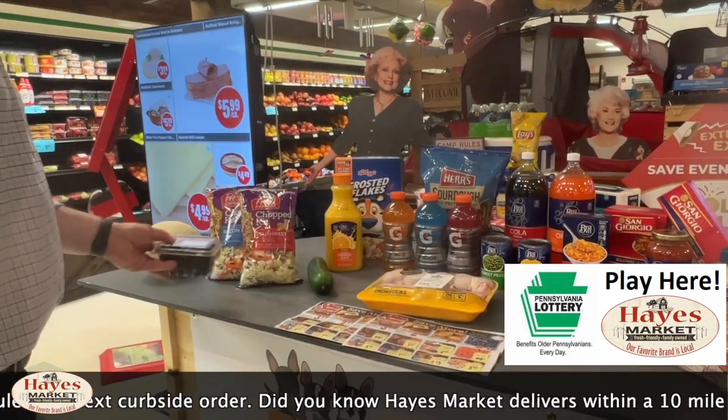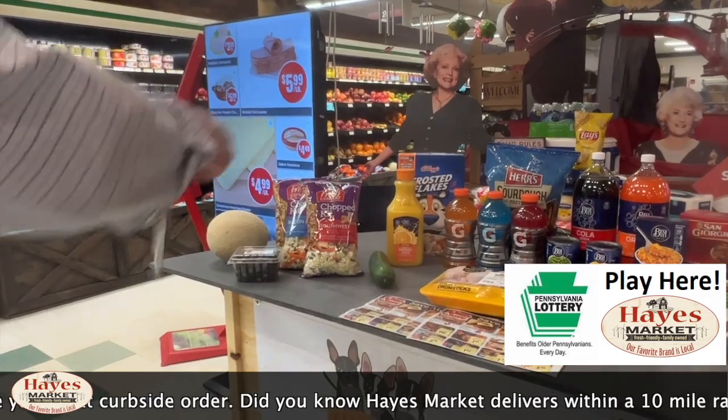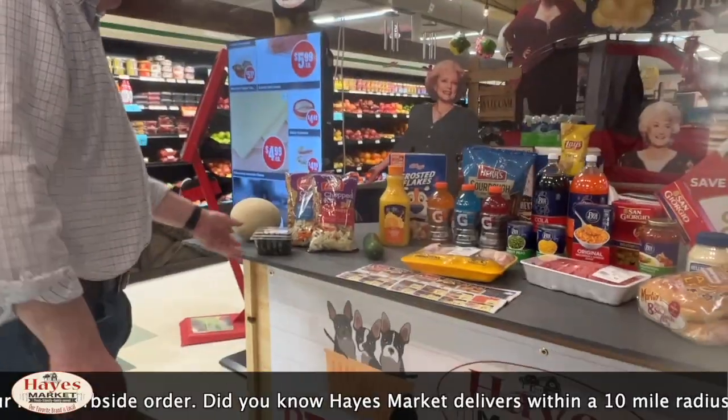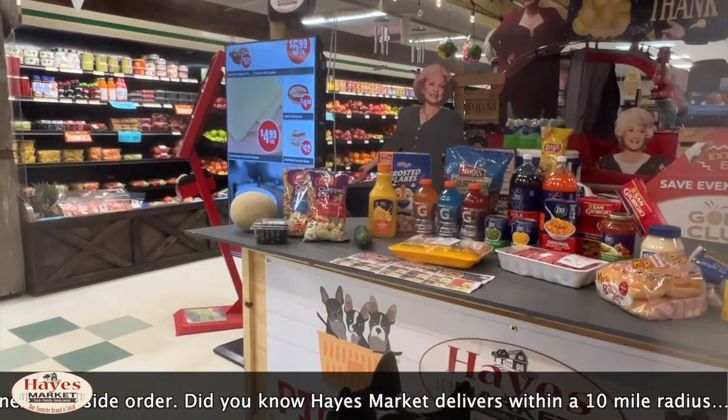Blueberries, don't be blue. Shop Hays Market and pick yourself up some blueberries, maybe for the cereal and your morning start. That's right, good for your heart. The blueberries, 2 for $5. Front page featured products as well.